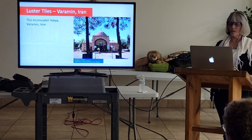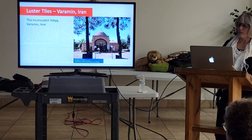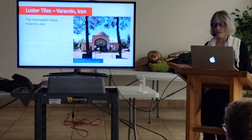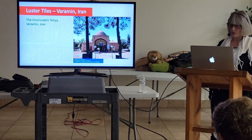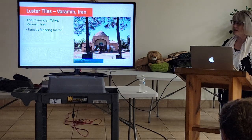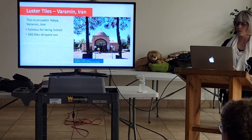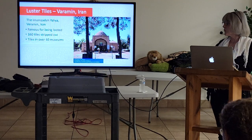So here is a place called the Imam Zadeh Yahya in Varamin, Iran. And I believe it is likely that these tiles are from the Imam Zadeh in Iran. It is a significant and cultural site. It was famous for being looted. This site dates back to the 13th century. Wow. And according to the Tehran Times, 160 tiles were stripped out, and those tiles are in over 40 museums.